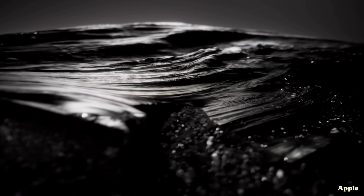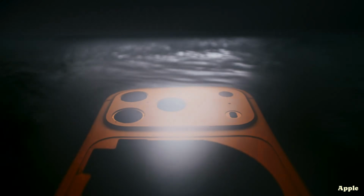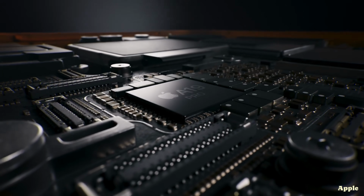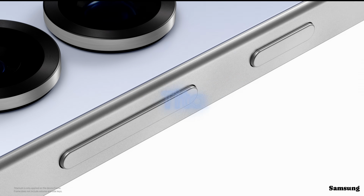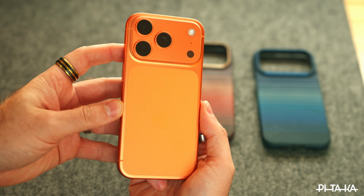So you've got quite a few extra options and buttons and ways to do things that you just don't have on the Samsung. Now, one of the biggest changes this year, though, is the change from titanium on the iPhone 16 series to aluminium on the iPhone 17 series, because they say the new A19 Pro chips need much better thermal management to keep the phones cool. Even though the S25 Ultra runs the Snapdragon 8 Elite chip, also has vapor chamber cooling, and is made of titanium.